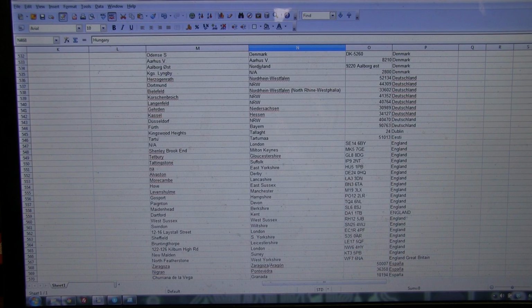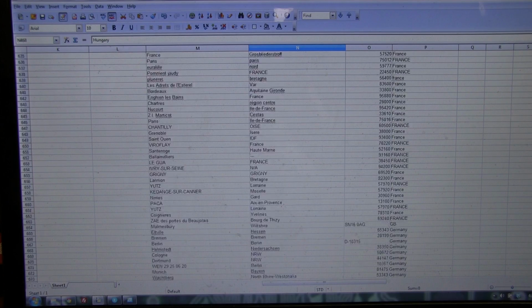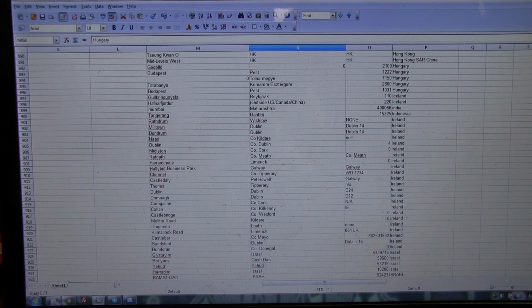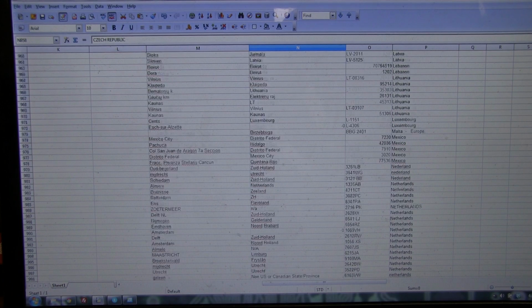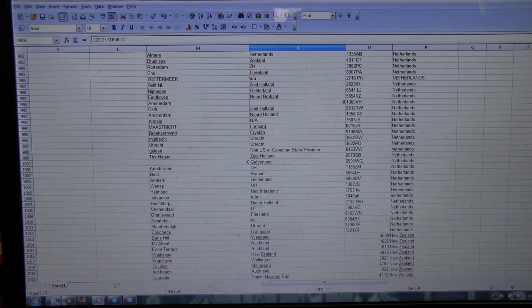Denmark, Deutschland, Germany, and then England, Estonia, Finland, France, Germany. Tons from Germany. I've got a huge viewership in Germany. Greece, Great Britain, Hong Kong, Iceland, Hungary. Israel, Italy, oh man, all over the shop. There we go. Another person's mixed up the Czech Republic there. So there are actually quite a few. There's at least a few dozen in here I've got to go fix up manually.